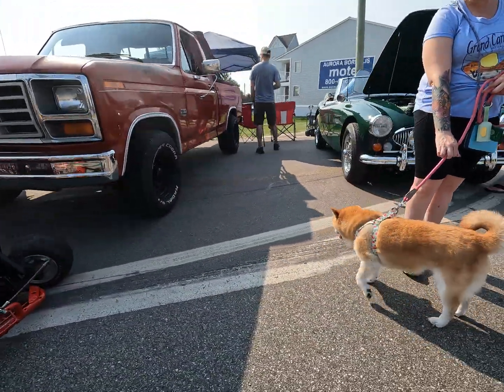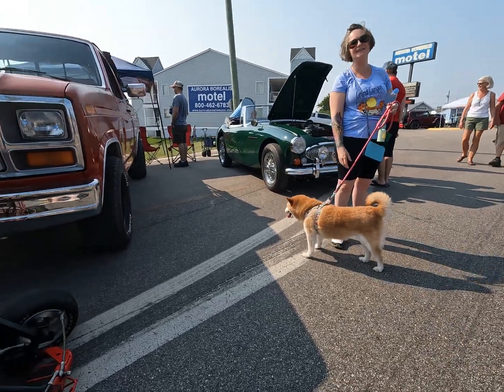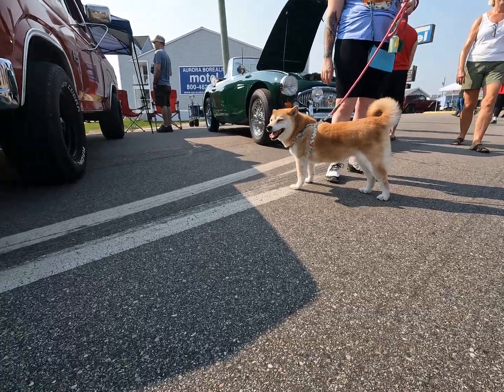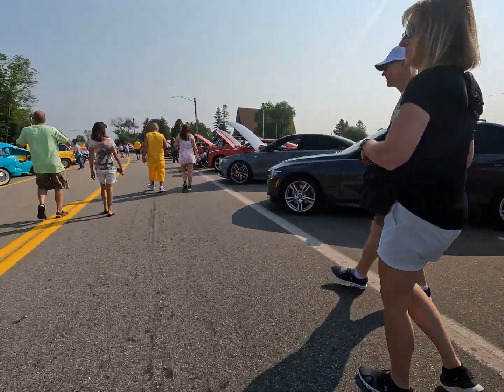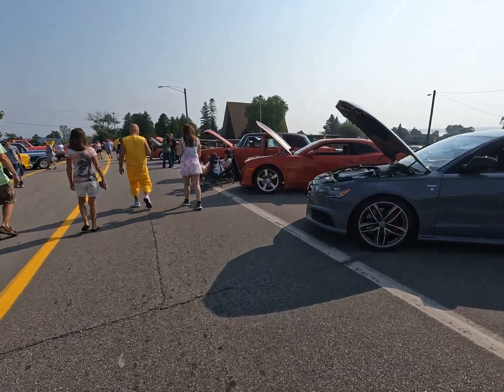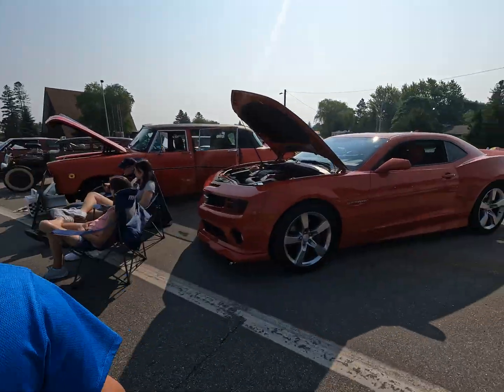That's a little shy one, huh? It almost knows that we got the camera on it. Right? It's like, come on, little guy or gal, come on. Aw. Doesn't want to become famous. No. That one dog that I was following is gonna get some good. Yeah. Yeah, there you go.